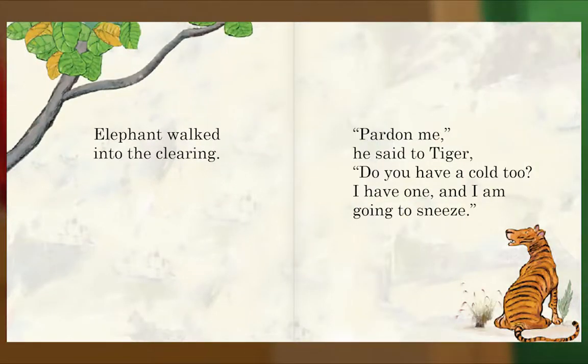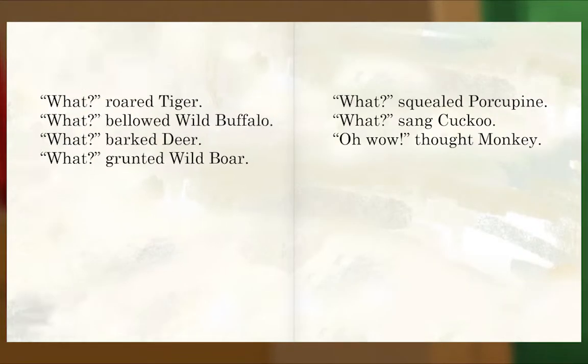Elephant walked into the clearing. Pardon me, he said to Tiger. Do you have a cold, too? I have one, and I am going to sneeze. What? roared Tiger. What? bellowed Wild Buffalo. What? barked Deer. What? grunted Wild Boar. What? squealed Porcupine. What? sang Cuckoo. Oh, wow, thought Monkey.